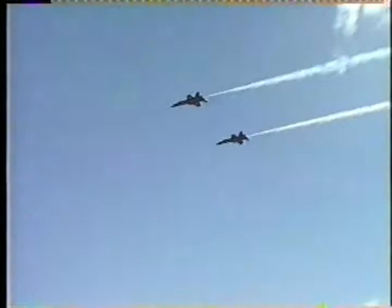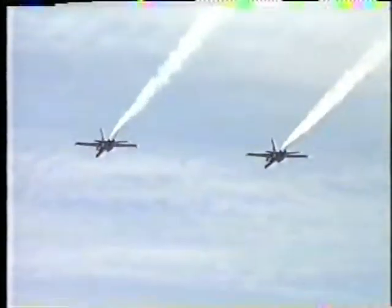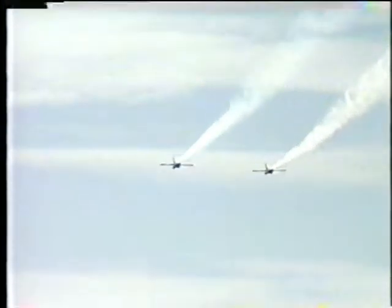Behind the spectator area, Blue Angels 5 and 6 are approaching the flight line in a line abreast formation that demonstrates the turn radius of these F-18s. Ladies and gentlemen, the opposing minimum radius turn. Let's watch as both pilots now sustain 6 times the pull of gravity required to cross their aircraft directly over center point.